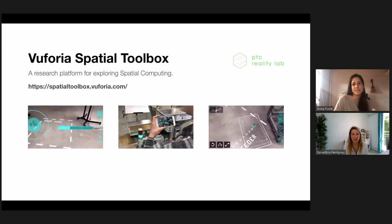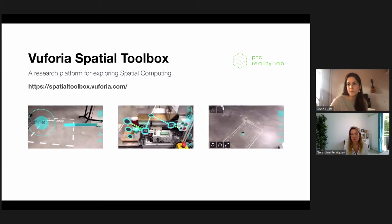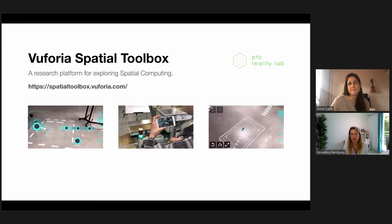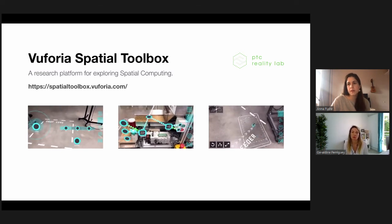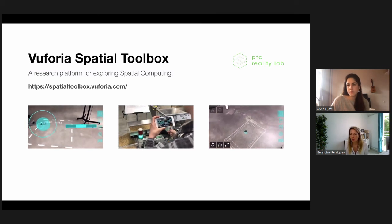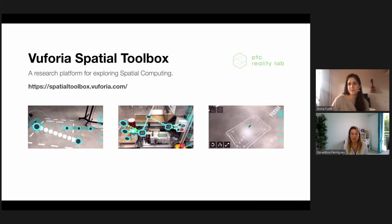Feel free to check as well what they are doing, because there are lots of very interesting projects, maybe not always related to education, but they can also give a great idea of the huge potential we can have when we link spatial computing and this kind of very cool application.